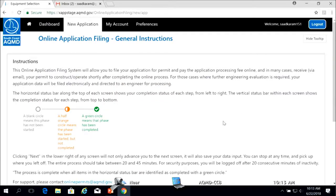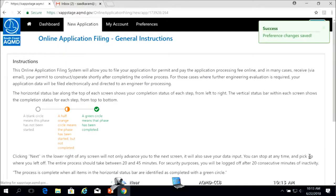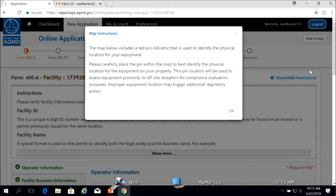Upon selecting continue, you'd be presented with a set of general instructions that show you how the application works, give you a bit of information on how the toolbar works, and I'll tell you more about that when you see the actual toolbar. It gives you an idea how much time you're going to spend, and that's one of the reasons we're going to do a little bit of pre-population, because we don't want to take the whole 45 minutes that it might take to do the data entry today. After you read your general instructions, you would click to continue.